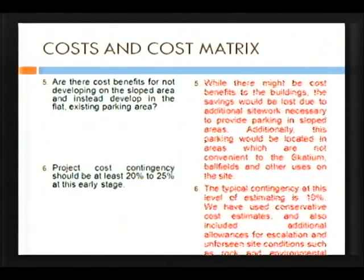Next question, are there cost benefits for not developing in the sloped area and instead develop in the flat existing parking area? While there might be cost benefits to the buildings, the savings would be lost due to the additional site work necessary to provide parking in the sloped areas. Additionally, this parking would be located in areas which are not convenient to the stadium, the ball fields, and other uses on the site.